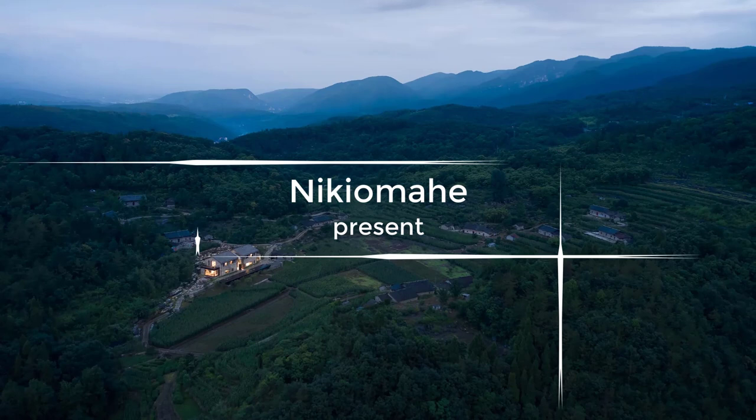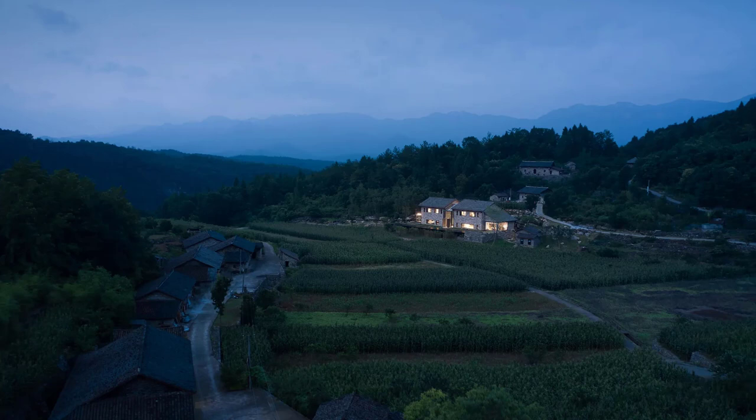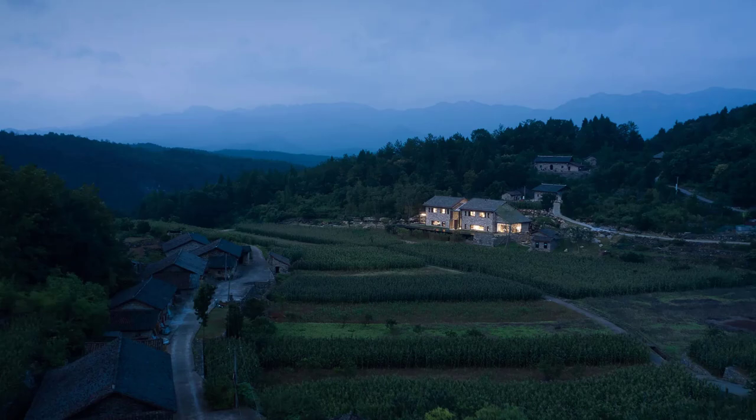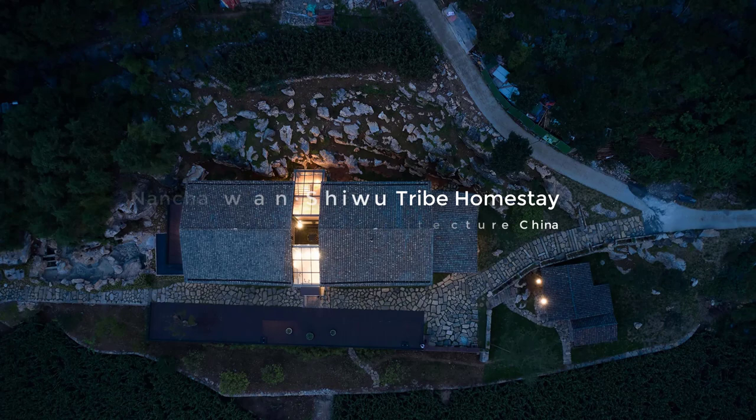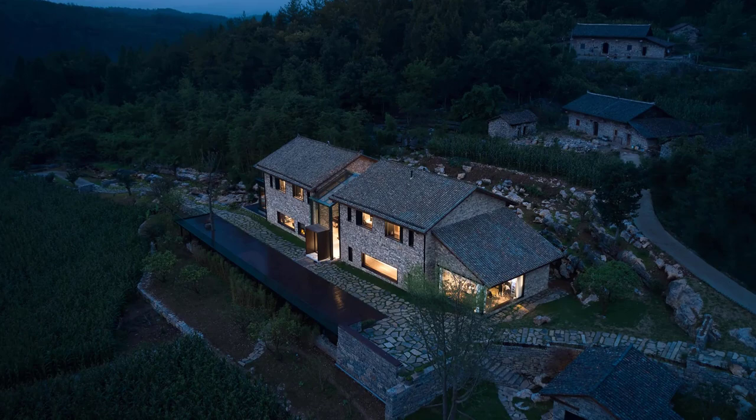This project is the restoration of two old stone houses, realized by the Design Institute of Landscape and Architecture, China Academy of Art, into an idyllic place for occupants to relax amid the rolling hills and farmland. The guesthouse, named Nanchuan Sherwu Tribe Homestay, is located in Hubei, a small mountain village in Yichang, China.